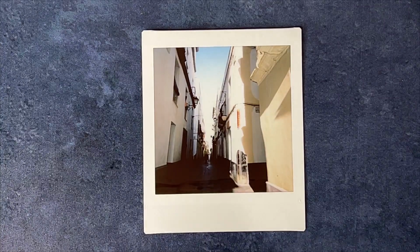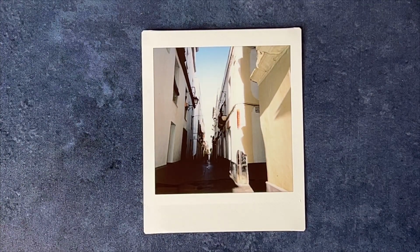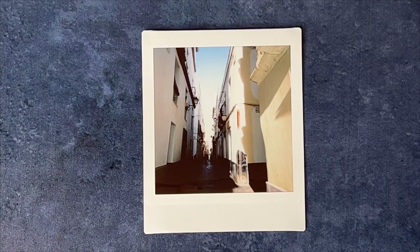Like I say, it's not a horrible photo. It definitely has a lot of things it can improve on. But overall, right now, this is probably my least favorite photo that I've taken so far.